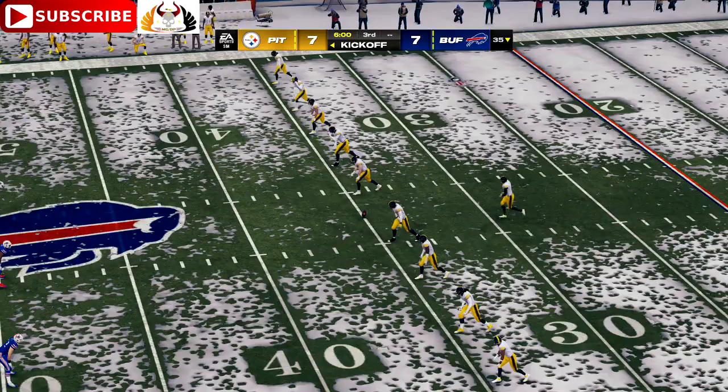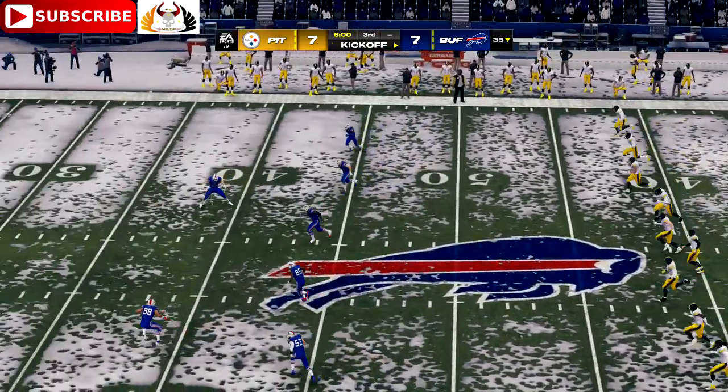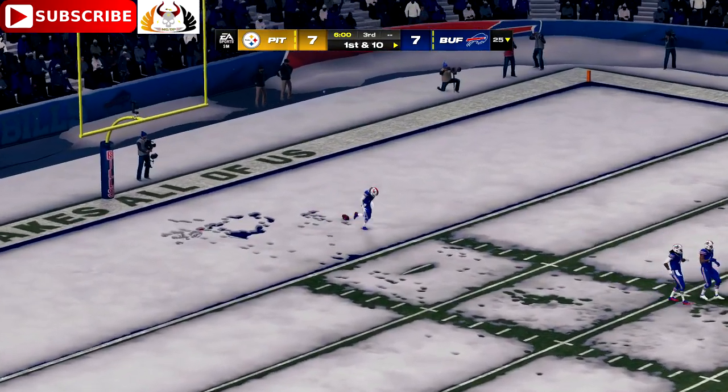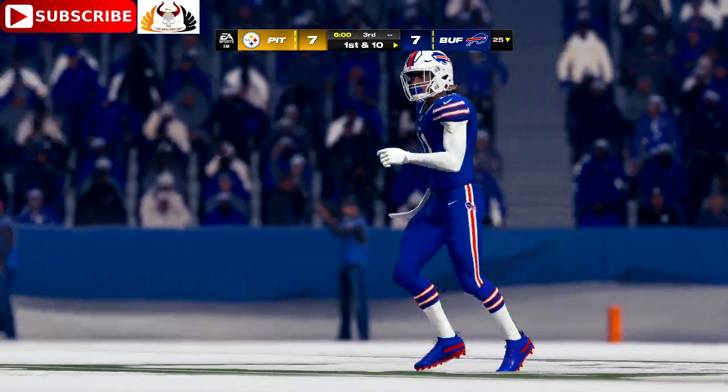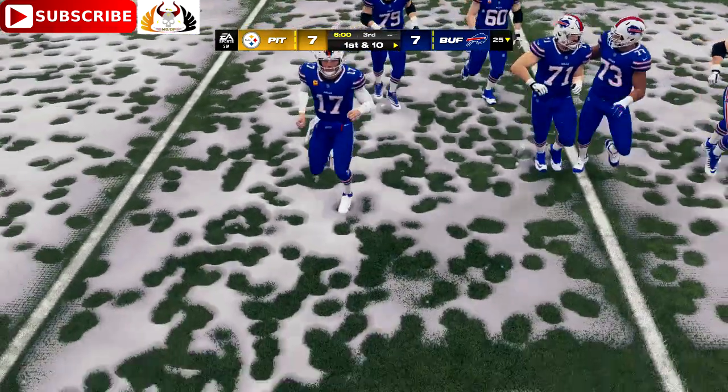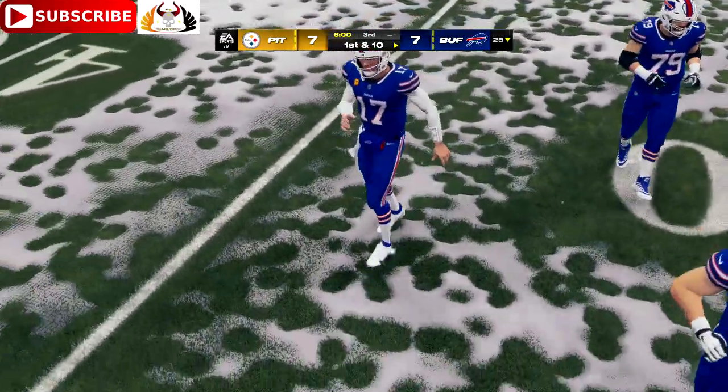Not much has changed since we left you at halftime. The snow is still continuing to fall as we are back underway. And not willing to risk another fumble. He'll sit on this one. It's a touchback. Out come the Bills now as they'll go on offense first here in this third quarter.